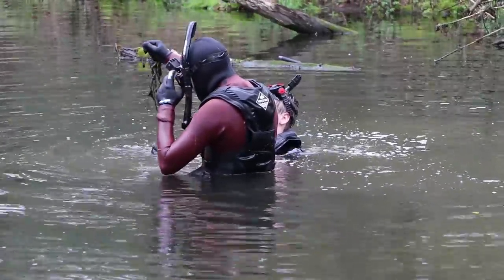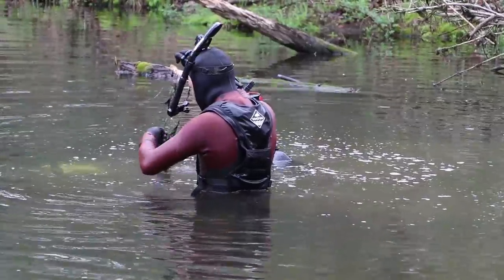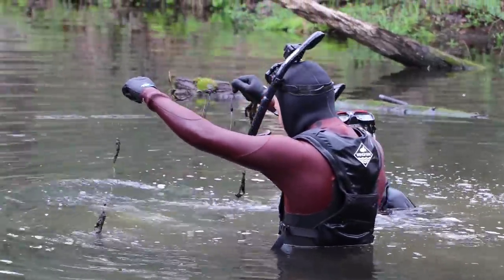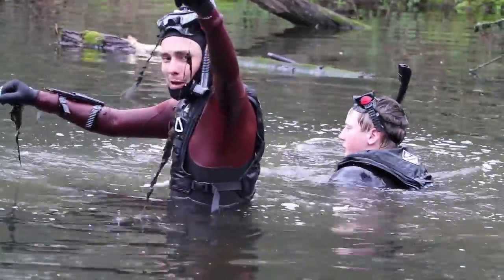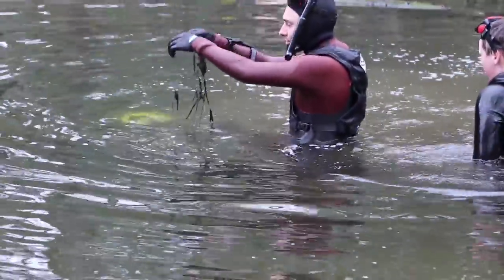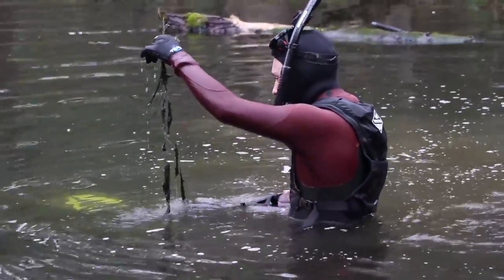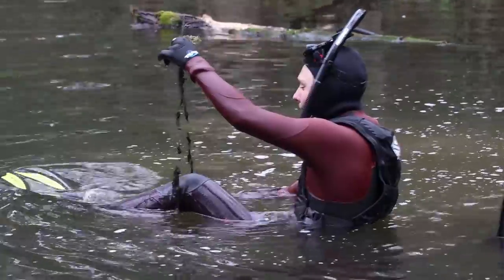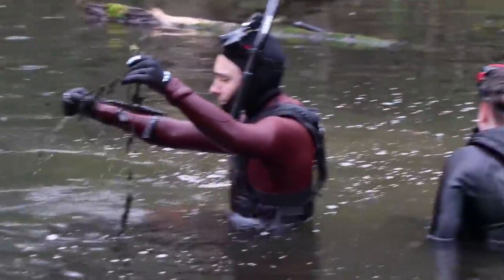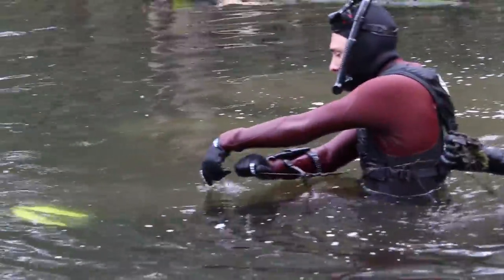Hang on, not yet, not yet. It's stuck to the tree right here. No, it's stuck on my leg. Oh my god. So this is why what we do is dangerous. I just got caught up in this fishing line, and I'm still caught up on it. Yo, hold this. Be careful, because there might be a hook.